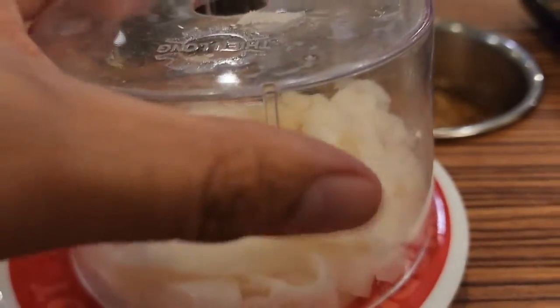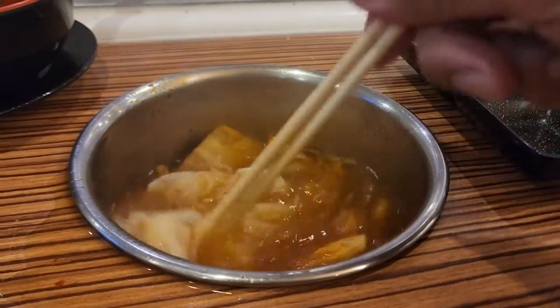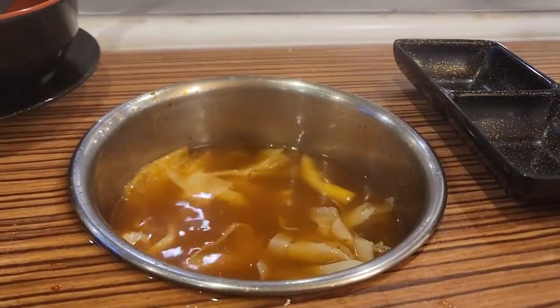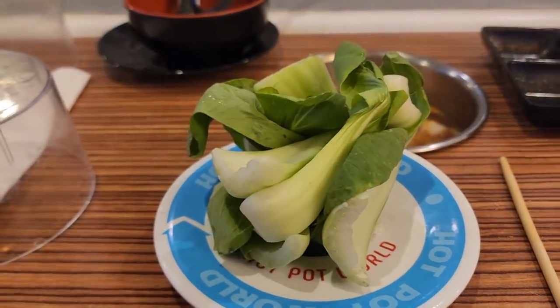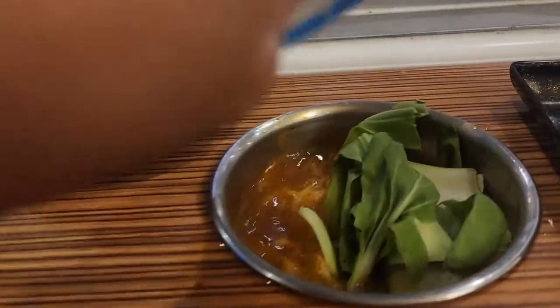Take a look at this. Beef tripe. And I'm just gonna dump this bad boy into my soup like this. All right, that looks good. So let's get some bok choy. That sounds pretty good. Got this one. Okay, now we got bok choy going in the pot.